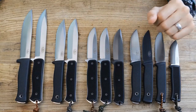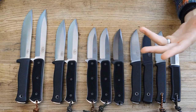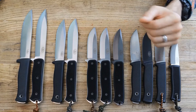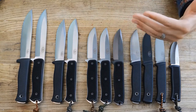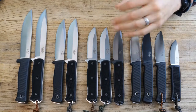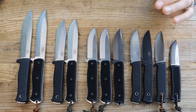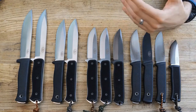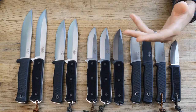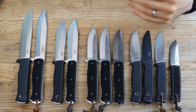Fallkniven was founded in 1984 by Peter Hjortsberger. He is a renowned Swedish knife maker and author. As stated on their website, it's a true family business. They have been hunters and fishermen for decades and understand from personal experience how a knife should be. The lineup I have displayed here is just a fraction of what they produce.